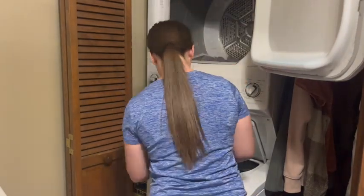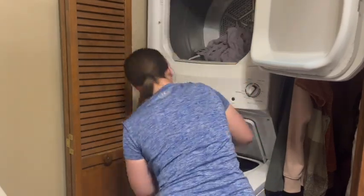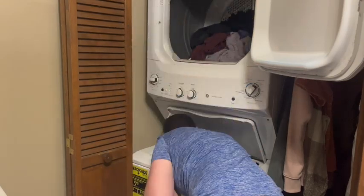And I'm trying to hurry and remember before Waverly goes to bed, because if you didn't know, our laundry is in Waverly's room, so I have to make sure all the laundry is changed before.